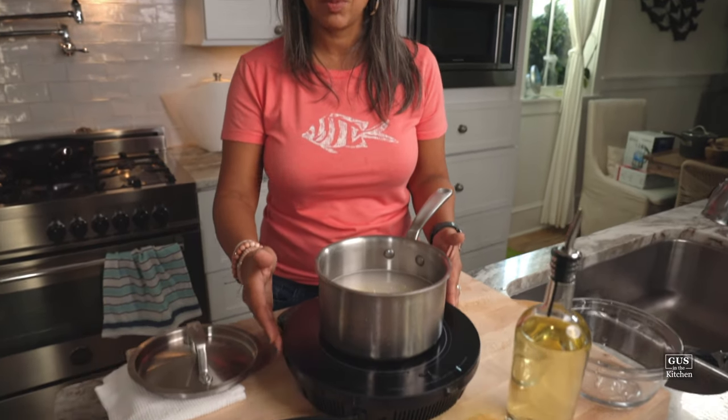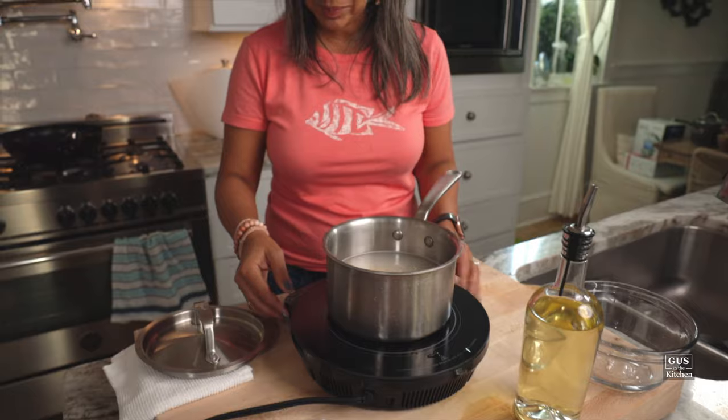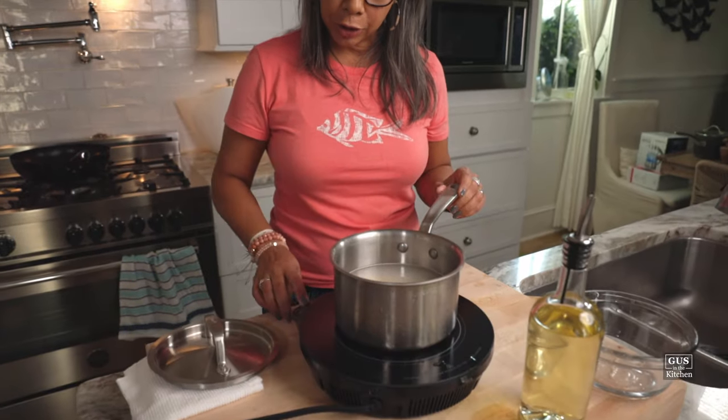Okay, so now we're ready. We're gonna cook our rice. I'm gonna turn it on. This is a new little device Gus purchased. And it makes a little bit of noise, but you can totally hear me. I usually just put it on high, and I am gonna teach you every step of the way how it should look, when you should cover it, and for how long. We're gonna wait until it starts boiling and all the water starts disappearing.